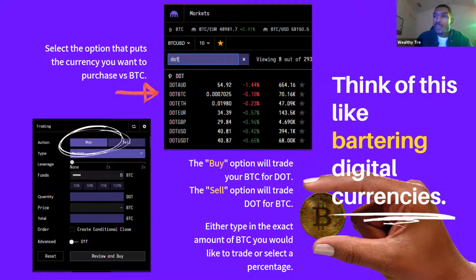Because it really is, truly, super, super simple, and super easy. All you're doing is taking one coin and saying, okay, I got this one, now give me this one. Let's switch. And you can continuously do that on Kraken.